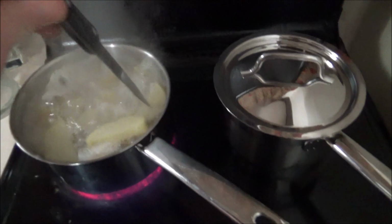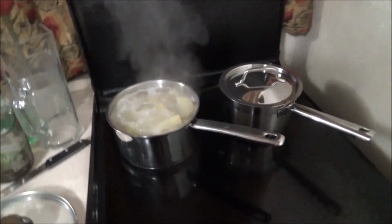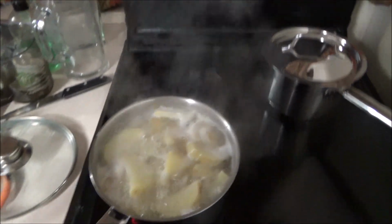Okay, so I've just given them a quick poke. I think they're ready now. Just turn that off, and we'll put those in the oven tray.